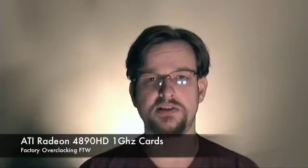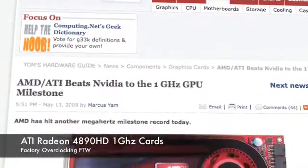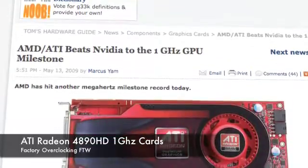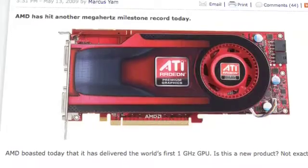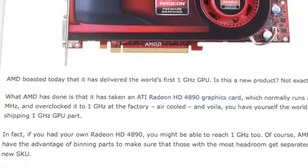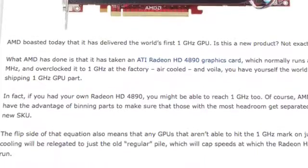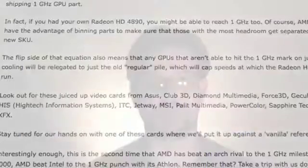Also this week, in the usual AMD and NVIDIA segments, AMD this week revealed the first 1 GHz video cards. We talked about this a few weeks back, that Sapphire was coming out with one called the Atomic 4890. Well, it seems as though Sapphire is not the only one, as this new configuration, which is simply the usual 4890s, factory overclocked to 1 GHz and air-cooled, has been rolled out to multiple vendors and is available from multiple sources.